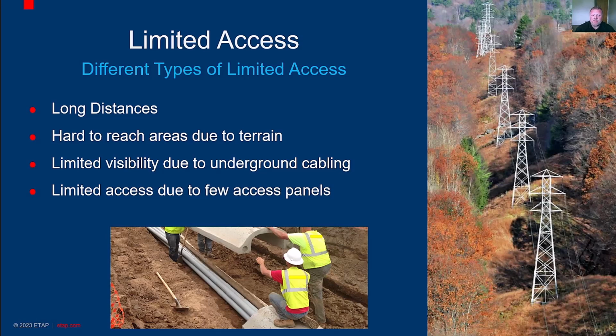In some cases, limited visibility due to underground cabling can also pose challenges. Technicians may need to rely on maps or other documentation to locate specific equipment or cabling, which can be time-consuming and error-prone. Finally, limited access due to few access panels can also be a challenge.